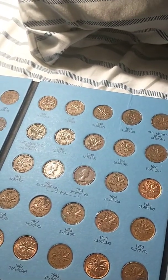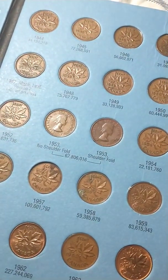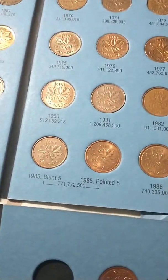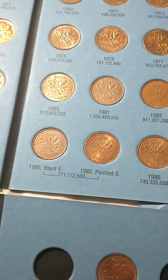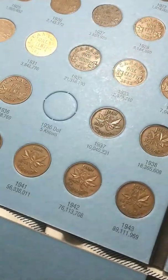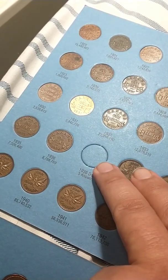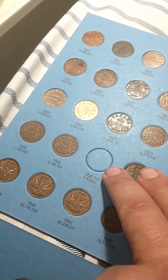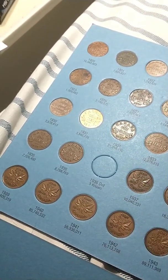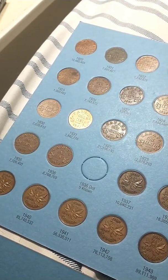For instance, I had no clue that there was a shoulder fold and a no shoulder fold for 53. I had no clue there was an 85 blunt 5 and a pointed 5. I had no clue that there were only 5 of these dots, 36 dots, which were put on there on purpose, by the way, to differentiate the minting years because they had to change the profile on the back or the front. I don't know which one's what. Anyway.